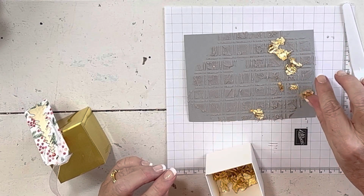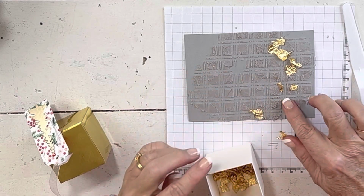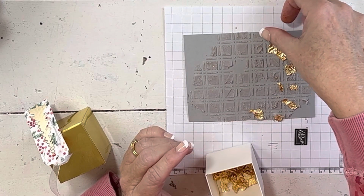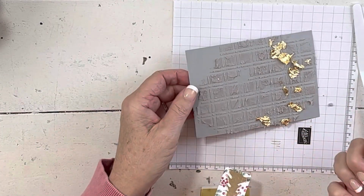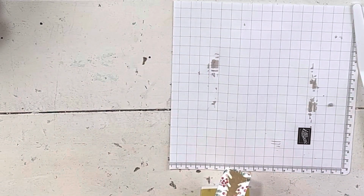You don't want too much. You don't want it to all be gold. You want that look like it's been sitting here for 1,000 years, and some of it has come off. If you cover it all up, then you might as well just use the gold leafing technique. So we'll set this aside, and then we'll see if it's dry or if I need to heat it a little bit to dry it after we're done with our design.